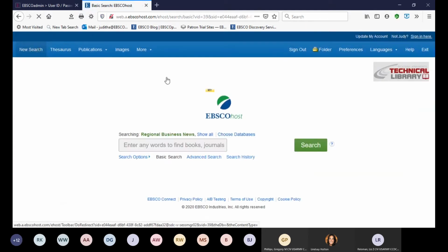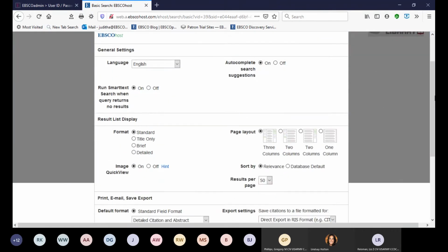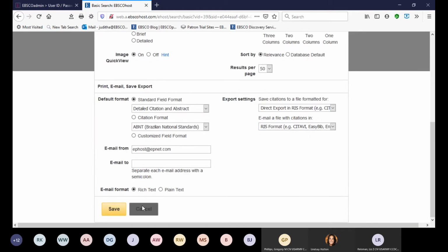So there's a way to set your preferences. We've been just using what the default is, but if you like autocomplete, or sometimes it drives people crazy, you can shut it off. You can do things like change the format of the result list and have more detail. You noticed that at one point I had hit the chevron on the page layout, but you can always have it one, two, or three columns if you want. And then there are other things you can do here, where you can default the citation format and your exporting. So let me just quickly show you that.